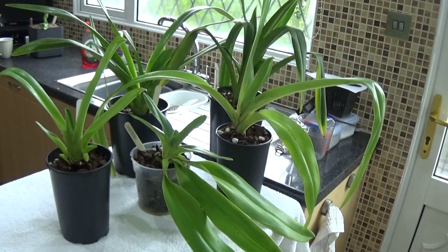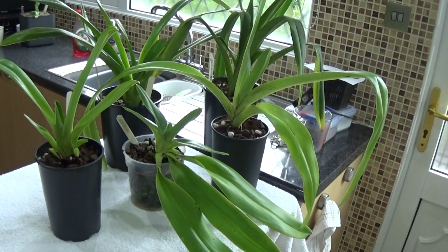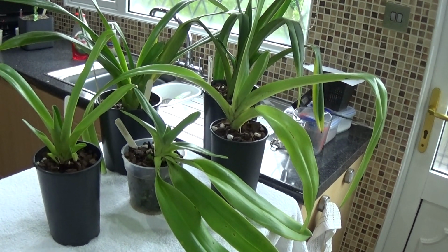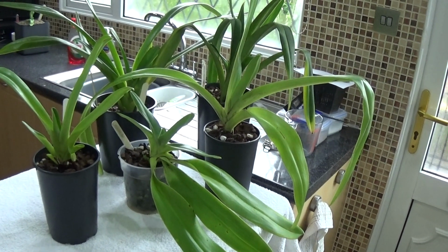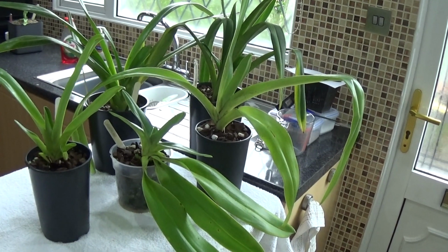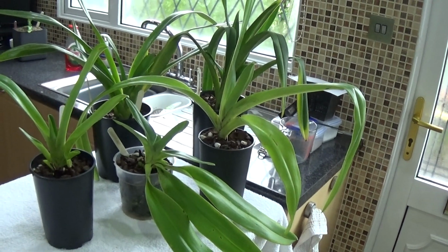I can't say I'm sorry to see them go because they're getting that big, and with all the space it'll give me more room to put some very nice cattleyas in. So what I aim to do today is just show you this, and I've got some cymbidiums in the cold greenhouse that aren't looking too good, so I'll go and repot them.